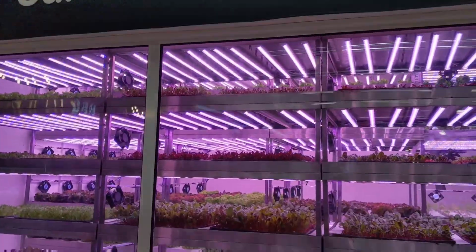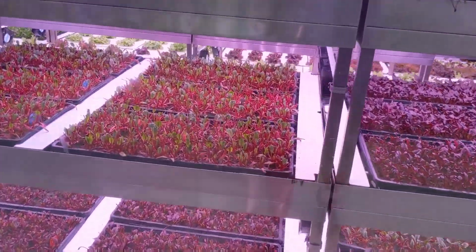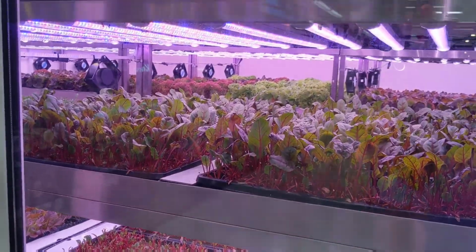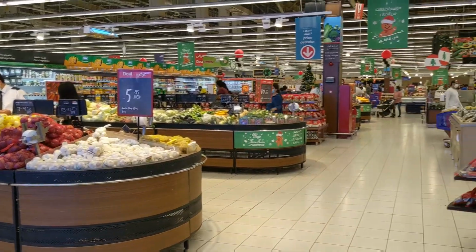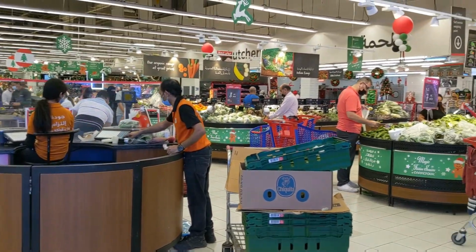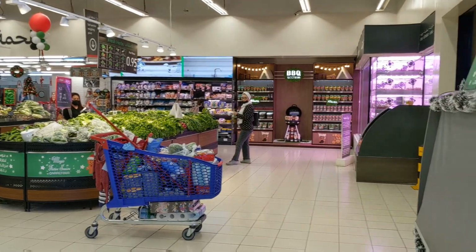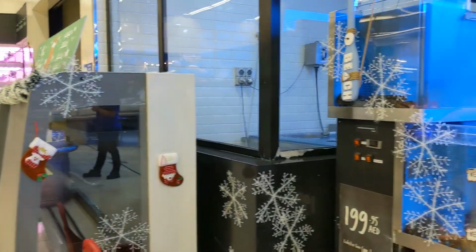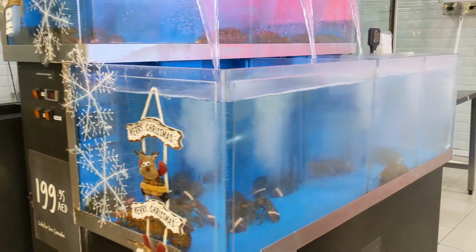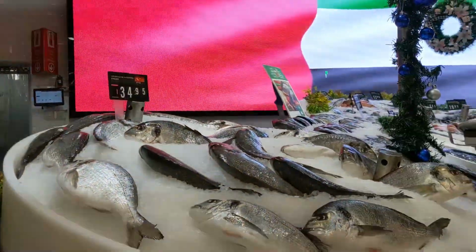I came in the grocery store, and this is pretty cool. They grow their own herbs and stuff here. Got a good, fully stocked, gigantic grocery store here. You come in, it says only 3,000 people allowed in due to coronavirus. So that just tells you how big it is. They got some Maine lobsters here also. All kinds of food.